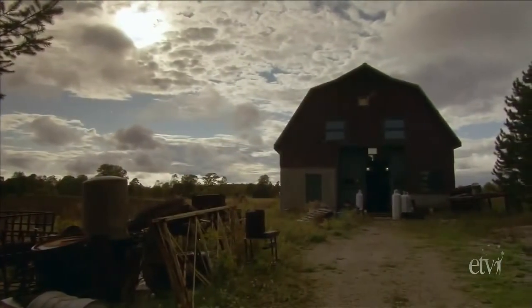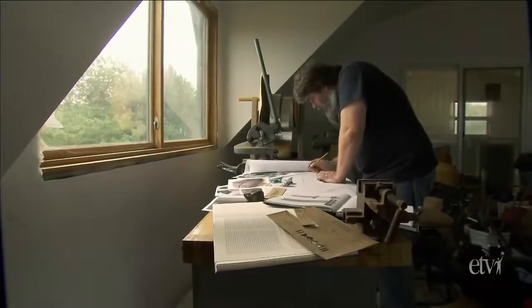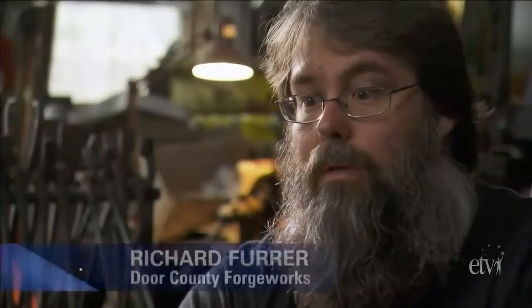To do it right, it is the most complicated thing I know how to make. And it's that challenge that drives me. I don't need a sword, but I have to make them. Not because I can't do anything else, but because I can't do anything else.